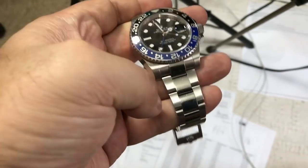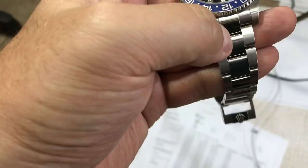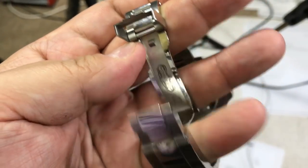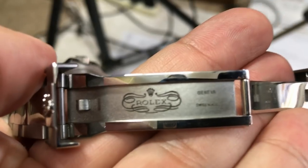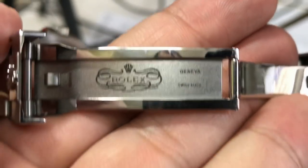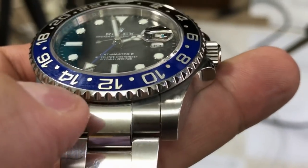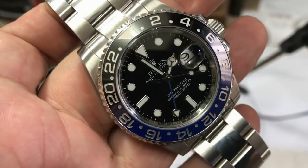The interesting thing is on the GMT, we've got the highly polished center links, whereas the other sides of the link are in fact matte. One thing I really do love about the ceramic version, they also upgraded the bracelet, so the bracelet now has a wonderful clasp, very very nice clasp. And inside the clasp itself, let's take a look. You can see it's got some Rolex markings there. So there you go. It's also got markings there. One thing about this bracelet is it's also got the solid end links. This is this end piece here. It is solid. It's not going to rattle like previous Oyster bracelets.